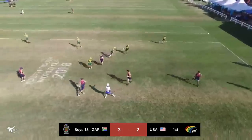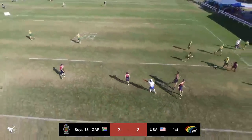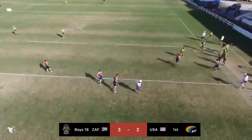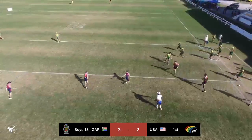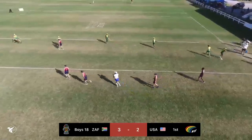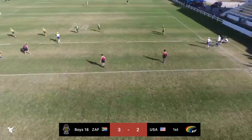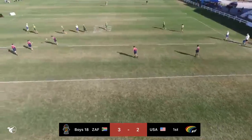So now they're on their attack off their own line. Nice meters once again. Uzziah Sate for South Africa, working hard, the number 1, but that was a sloppy pass. Hands in the air, but that's not going to help. The pass was bad, whichever way you look at it. And down it goes, USA into great attacking position.